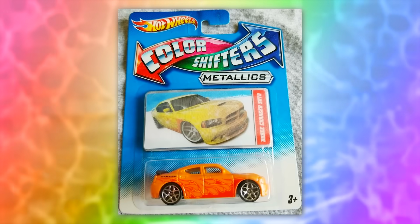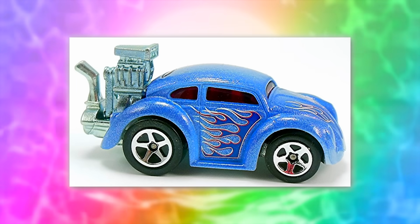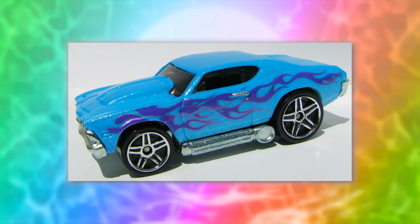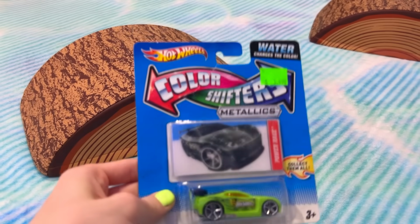Next we have the Color Shifter Metallics with this sparkly new logo. These ones are just normal color shifters, but with a much more metallic and sparkly material instead of the usual matte plastic. Although they already use this material pretty frequently, so it's weird that it's in its own separate gimmick series now, but whatever. And here's a metallic one.